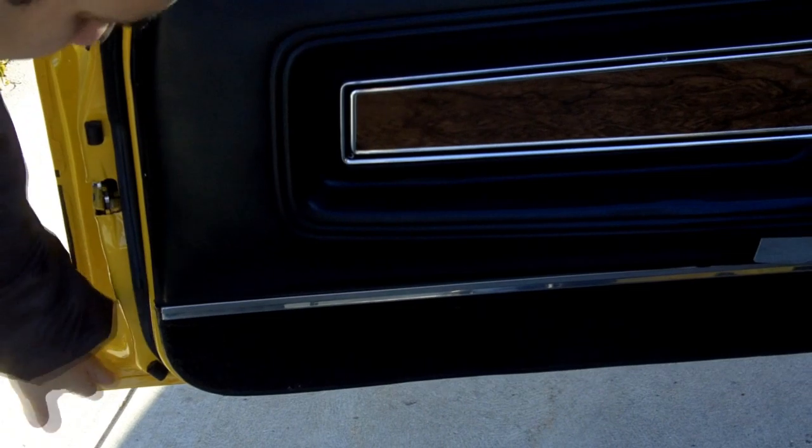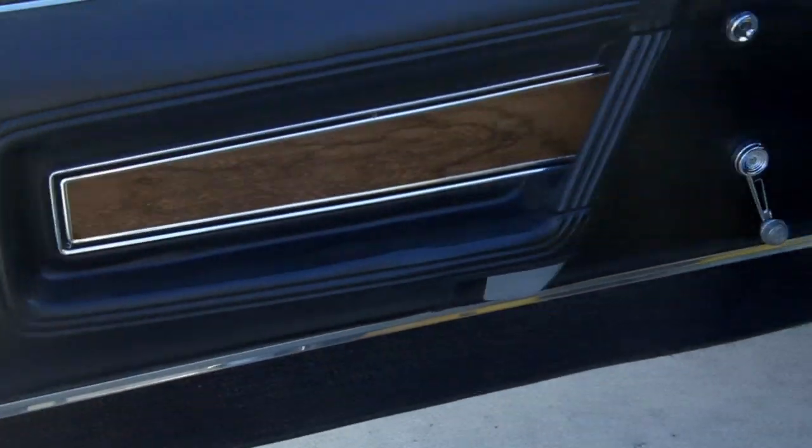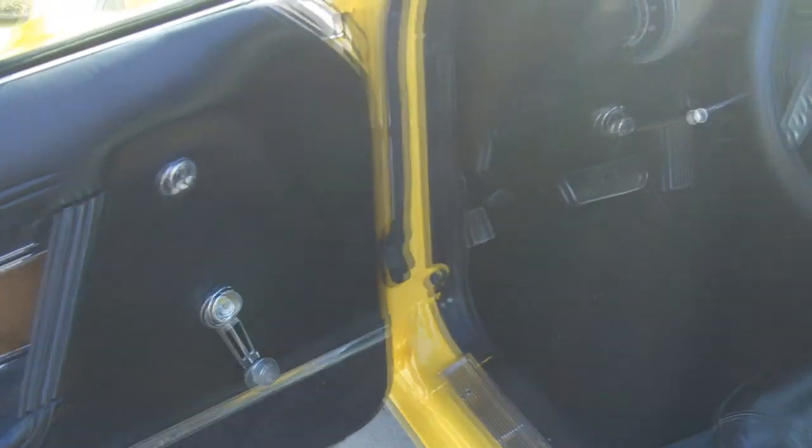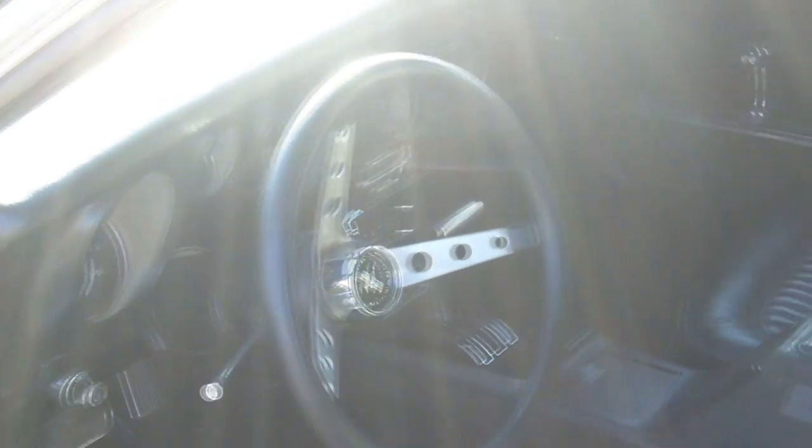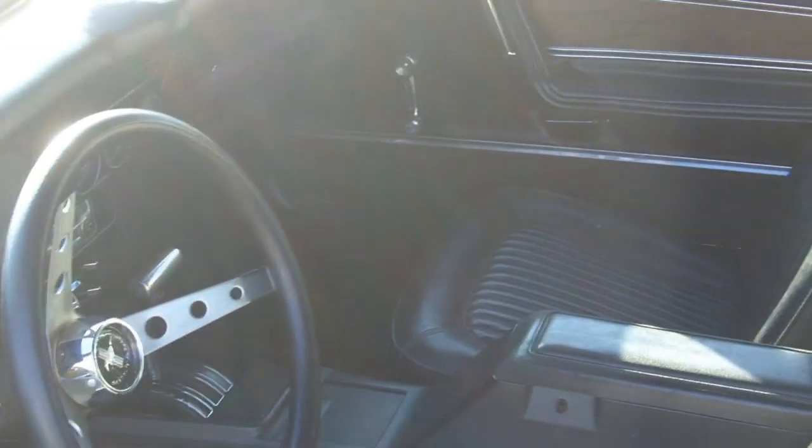Beautiful black interior. Look at all the lips, the seats, everything's redone. Just one gorgeous, cool automobile. Dash is in impeccable shape. Automatic trans.